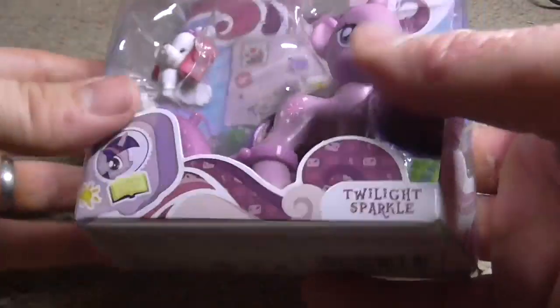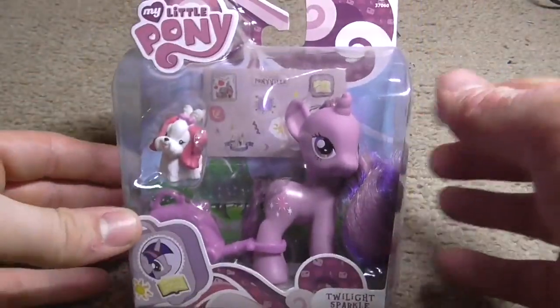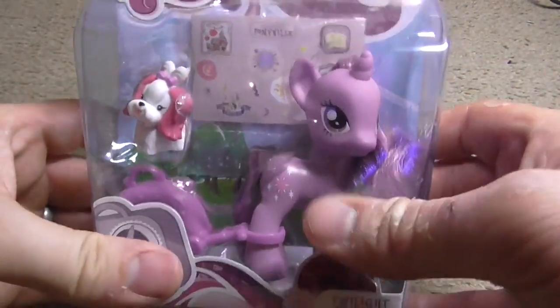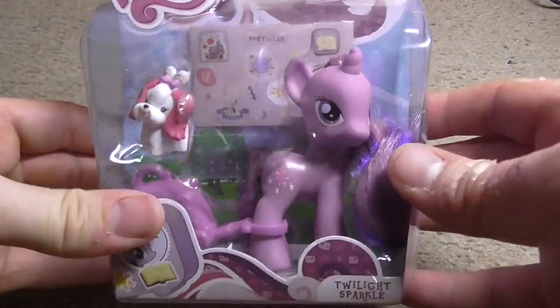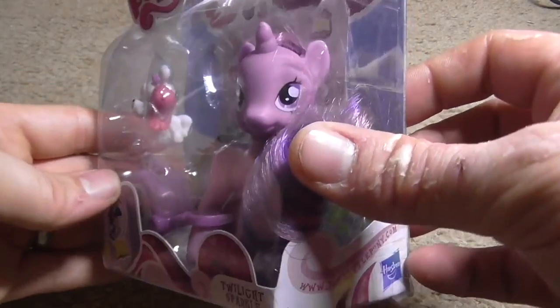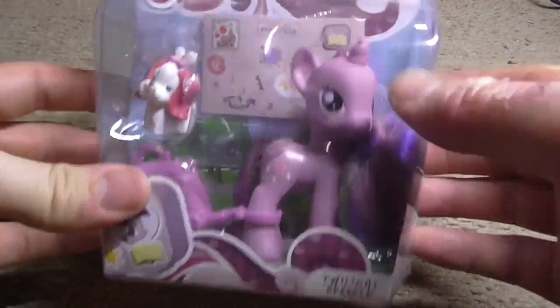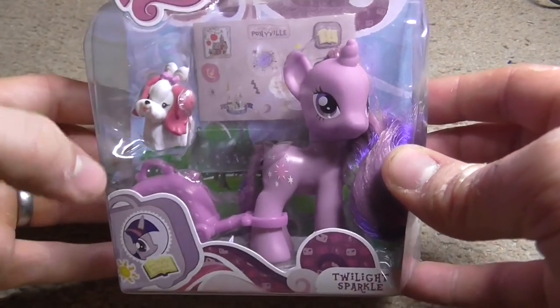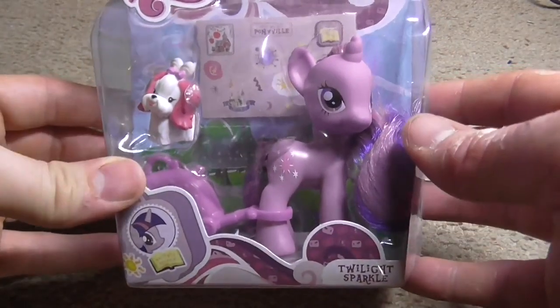But this one's Twilight Sparkle. I quite like these ones. Tried to collect more, but they go for quite expensive. I considered selling them recently, but I've decided against it. She's one of the main six. Comes with a small puppy and a purple briefcase. This is from the holiday season.